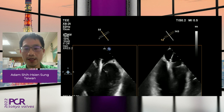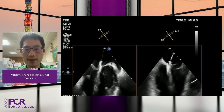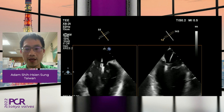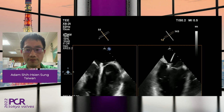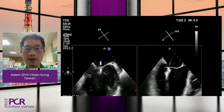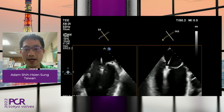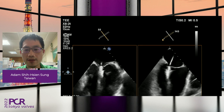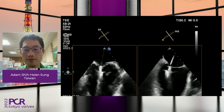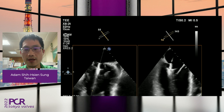I would prefer to open the clip a bit, maybe at 60 degrees. Once we dive into the A2P2 and the clip dives beyond the leaflet tips, the tips of the anterior and posterior leaflets, we can further open the clip, then withdraw the CDS, the clip delivery system, and try to grasp the leaflets on the first try. So we open the clip, and the image is very important. We pull back the CDS, and with the long arm system it is quite easy to have both leaflets on the clip arm.